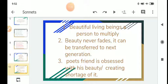isn't it? Within thine own bud buriest thy content, तुम्हारी खूबसूरती का राज, तुम्हारी वर्चुअस ट्रेड कैरेक्टरिस्टिक का राज तुम्हारे अंदर ही दफन है। तुम ही उसको स्प्रेड कर सकते हो, तुम ही से कोई चीज़ रिप्रोड्यूस हो सकती है। Within thine own bud buriest thy content, and tender churl makest waste in niggarding. Okay, you are burying your self-satisfied beauty within yourself, and what you are doing? You are wasting it by being selfish.